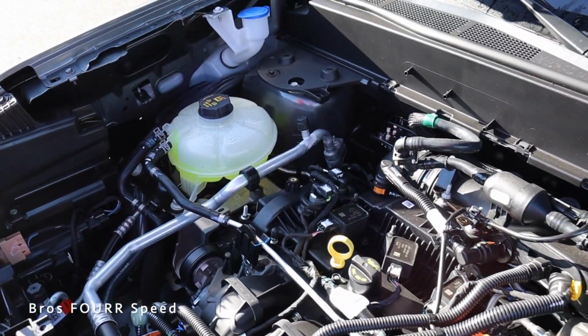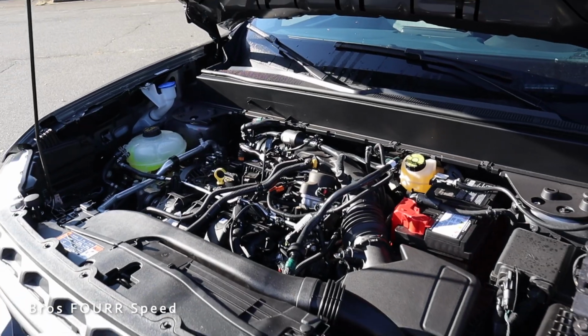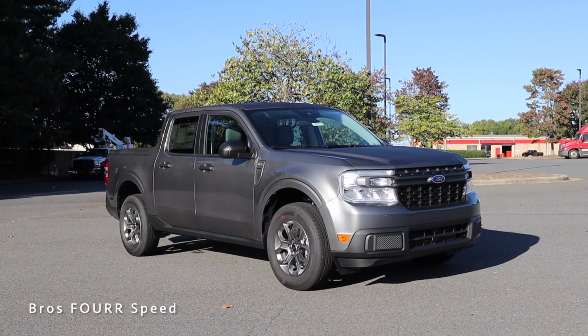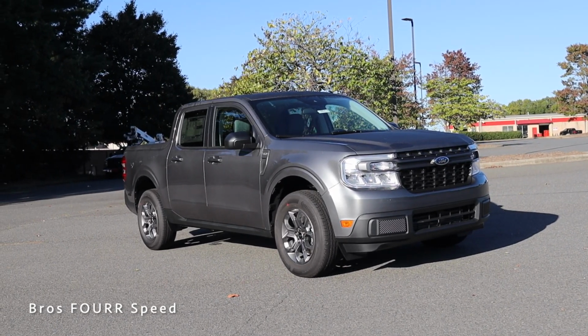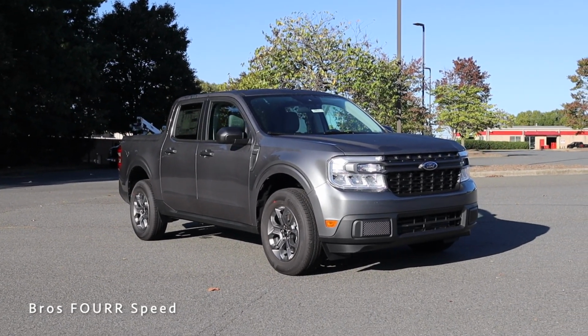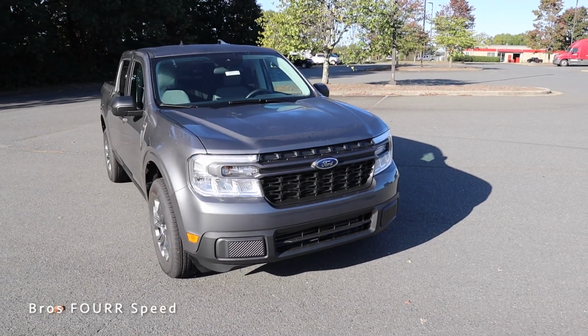It's paired with the 8-speed automatic transmission and pumps out 250 horsepower and 277 pound-feet of torque. It is front-wheel drive. However, if you do opt for the 2-liter engine, you can get all-wheel drive as well. It weighs in right around 3,600 pounds. It'll do 0 to 60 in just under 7 seconds.